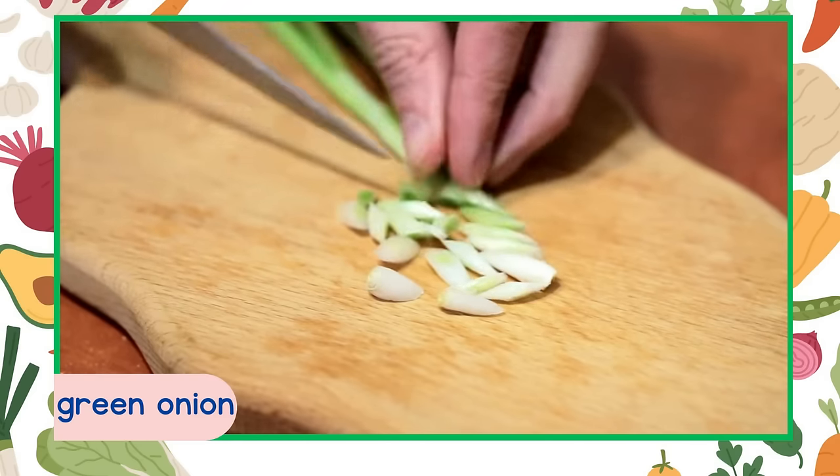How about this? What is this? This is a plate. Plate. This is a fork. Fork. This is a spoon. This spoon is great for small babies. Spoon.